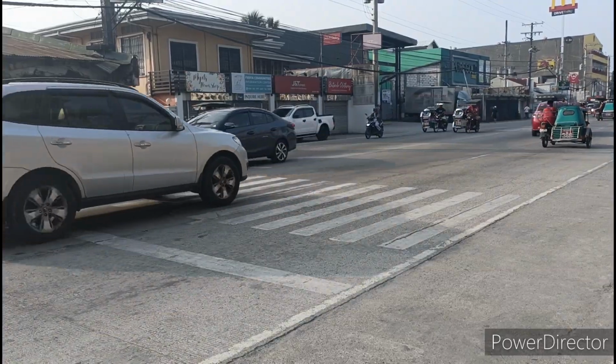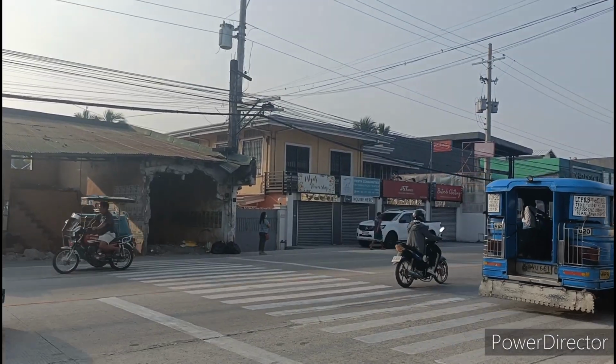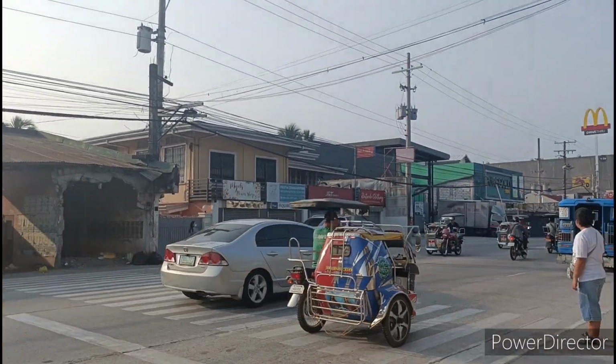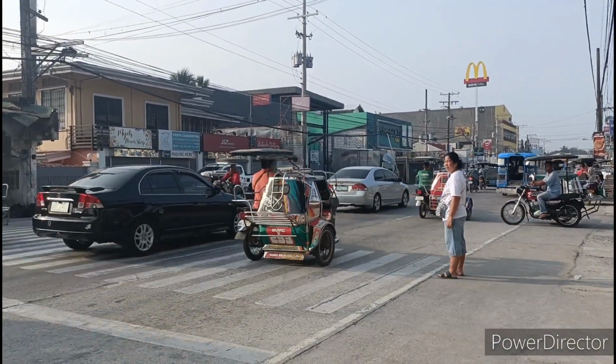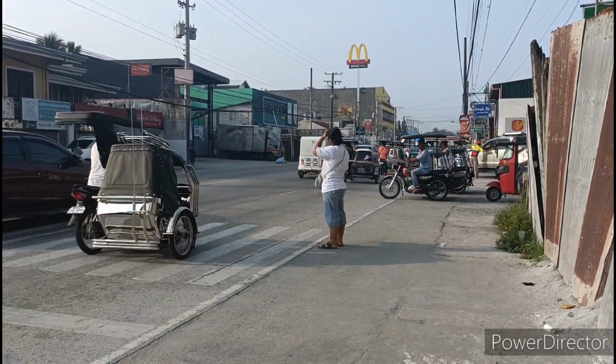Highway's kind of busy today. At least you got traffic. Sometimes it is difficult to cross the road, I gotta admit that.